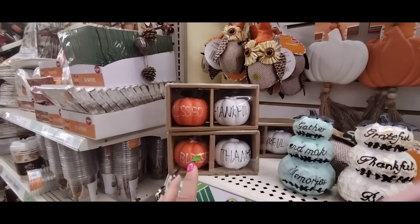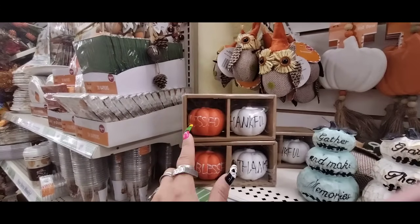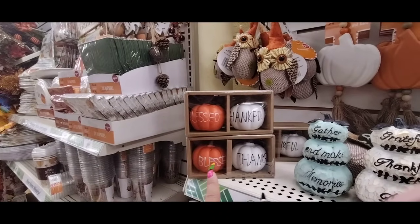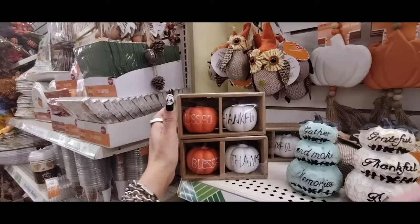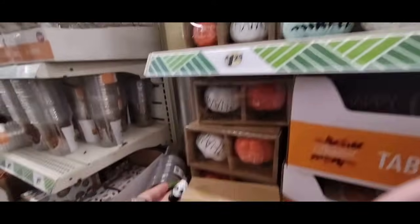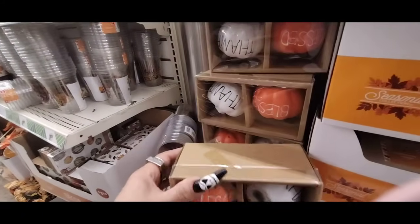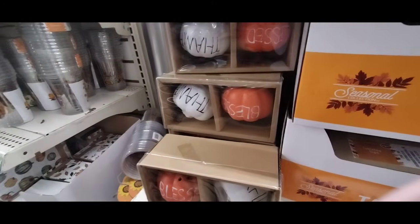Alright, look how cool this is. They have Ray Dunn dupes. Blessed, Thankful. These are $1.25. So you have the Blessed with the orange pumpkin and Thankful and the white pumpkin. It's a matte orange and a matte white, and they have a lot of them. Again, these are Ray Dunn dupes. So they're getting in JP dupes, they're getting in Ray Dunn dupes, and that is super awesome.